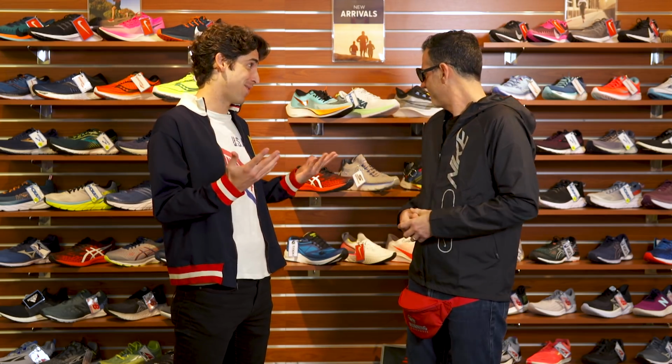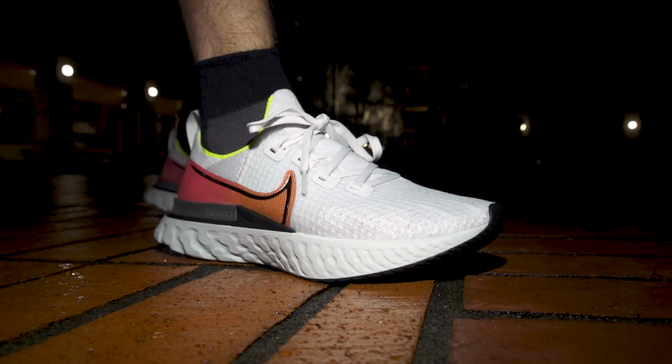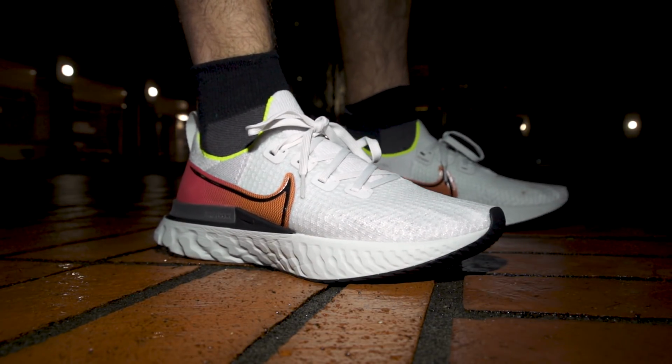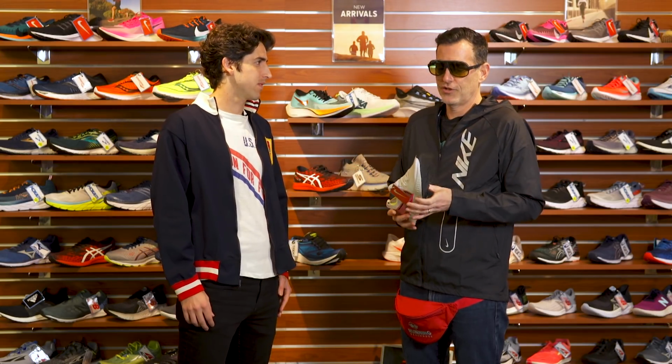So we just saw you flexing at Nike HQ. What was that experience all about? I mean, it's sort of a dream come true. Doing what we do and being able to go to the number one sports company in the world, I mean, can't beat that. Yeah, it's an amazing campus, and we were there for none other than the Infinity Run. What are you thinking about this shoe so far? I really like the shoe. I'm kind of sad that it's replacing the Epic React, but I think what they were telling us is that this is the evolution of that shoe.